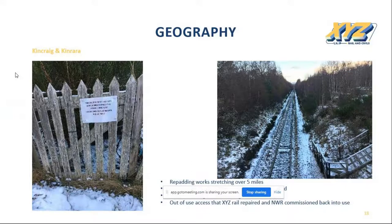This is where having a Network Rail site manager, who is also a former section manager on the Highland line, comes in handy, as he visited the section and the signal box where we obtained an area of land within that area to store materials.